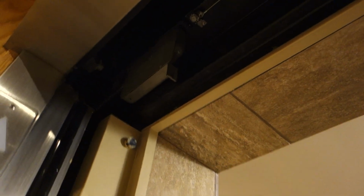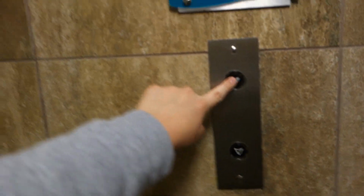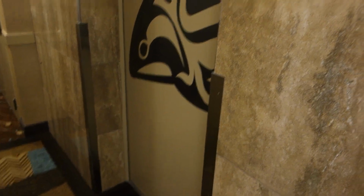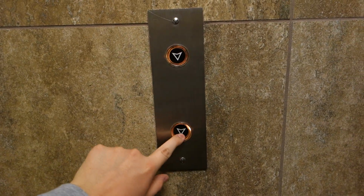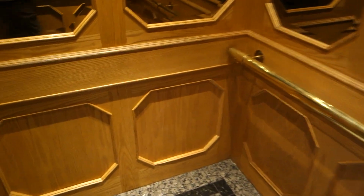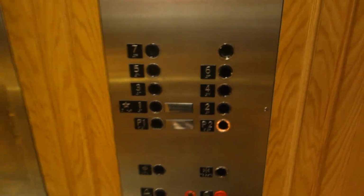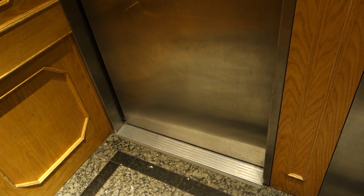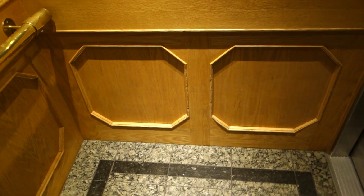There's your interlock. Here's a view of a hallway. I'm gonna look at that call station again. Look at that. Look at the elevator door. There's fish on it. Keeps wanting to shut. P2. Here's another look at this cab. Man, is it gorgeous.